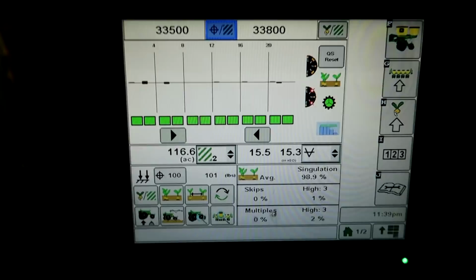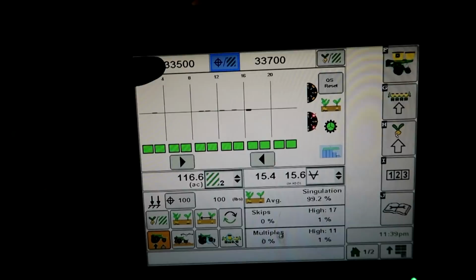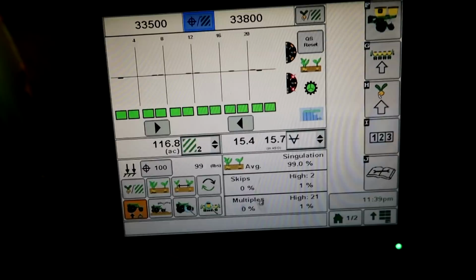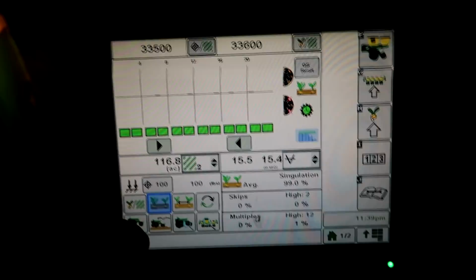It's kind of nice. This is the main control box here. Right now I'm looking at the population, trying to run a population here. This is my target of 33,500 seeds per acre. This is my actual. That'll bounce around a little bit, but this is your line here. Everything's staying pretty good. I got a singulation of 99% right now. Actually, that's my population. This is my doubles and skips, singulation, my ride, all kinds of fun stuff to tinker with.